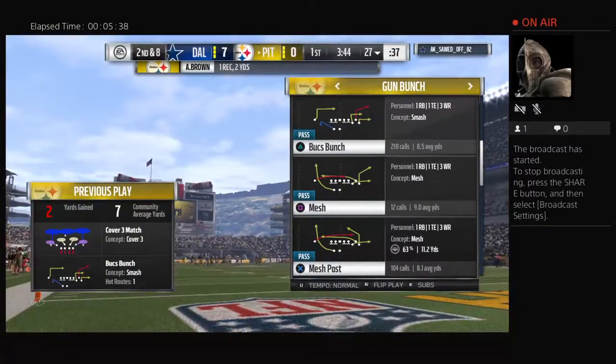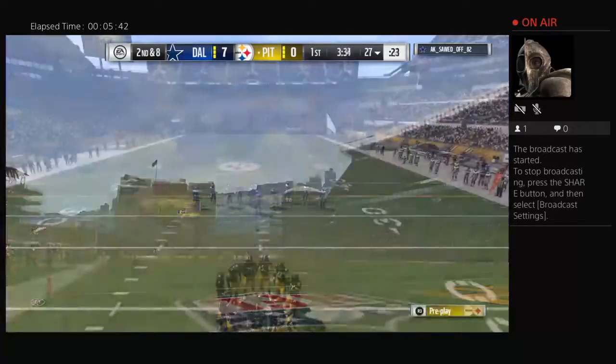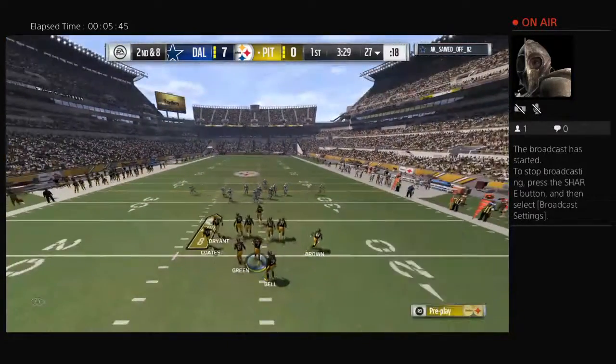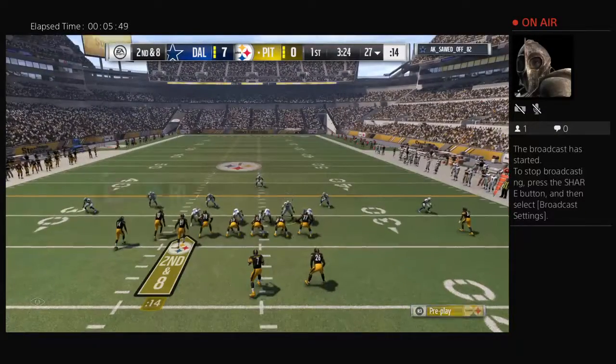It's 2nd and 8. And when this offense is clicking on all cylinders, the running back is in sync as well. The focal point. Runs, catches, blocks, sets a tone for the offense.